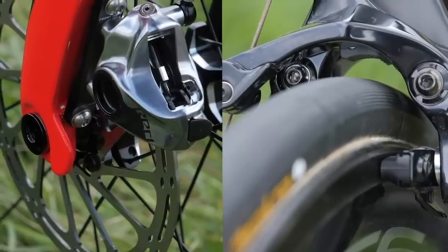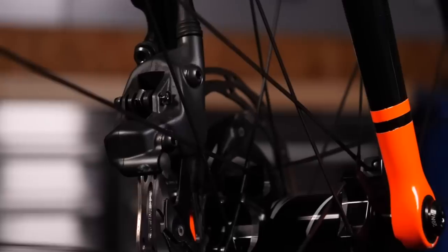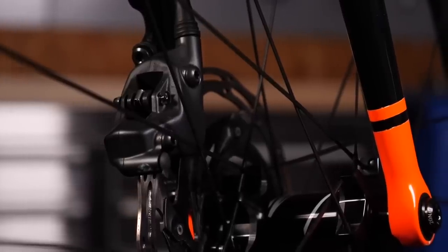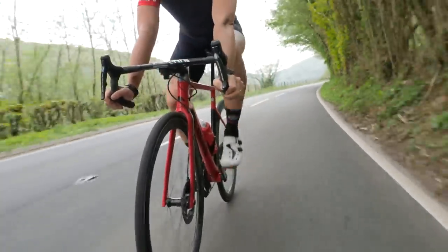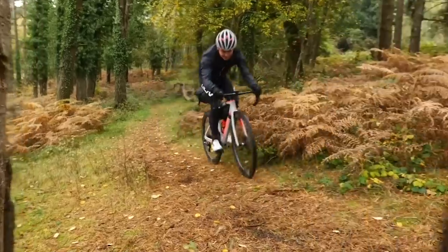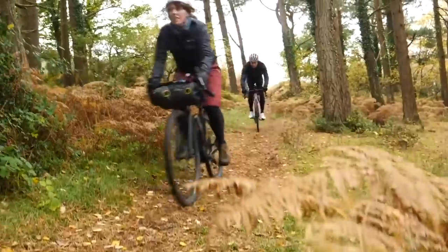Because, yeah, you're going to have to change bits out, but they are very reliable, and I'd rather be changing out rotors than changing out rims and wearing my rims down. And if you're loading up the bike with loads of supplies, you want the extra stopping power, don't you? The braking power of disc brakes. That's my thinking. But Ultegra gears, I'm not sure that's the best bet.